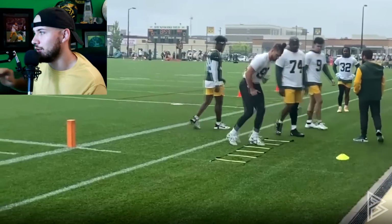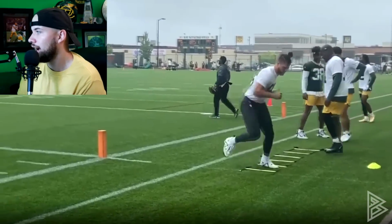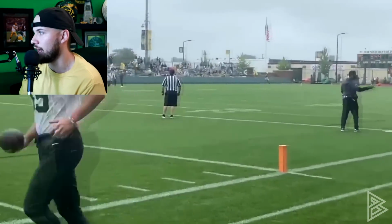And here's Robert Tonyan doing a ladder drill. He looks good as well. I still think he might be activated for week 1. I have high hopes for him.